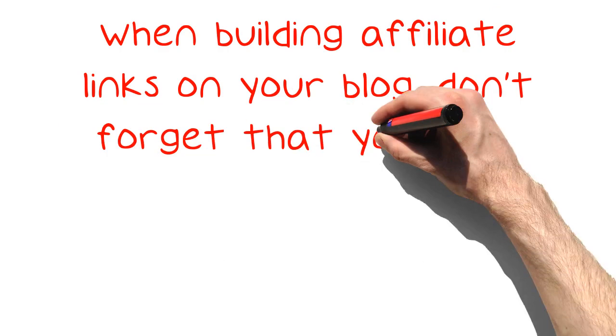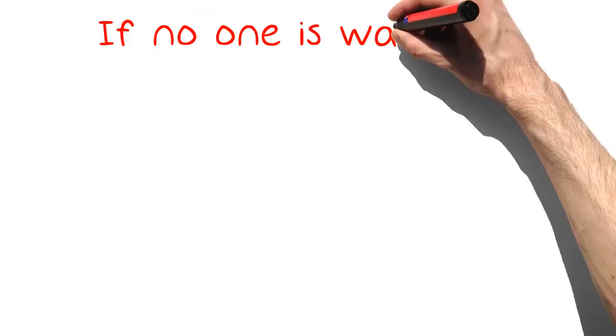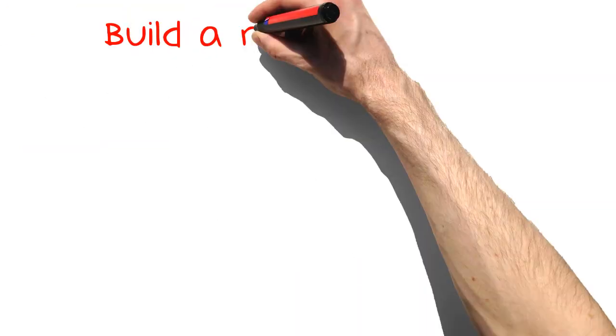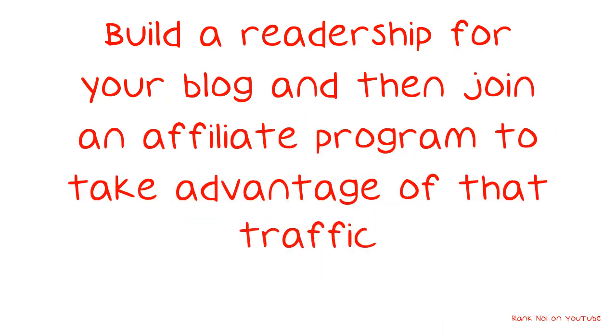When building affiliate links on your blog, don't forget that you need traffic on your site first. If no one is watching your blog, there's no one to click on your affiliate links, no matter how glowing your recommendation or well placed your advertisements. Build a readership for your blog and then join an affiliate program to take advantage of that traffic.